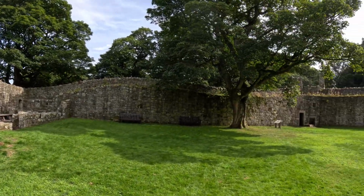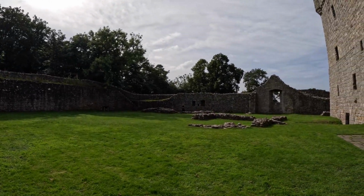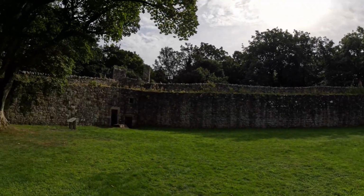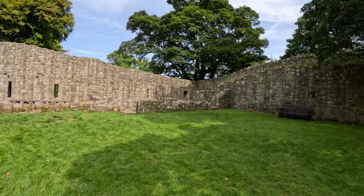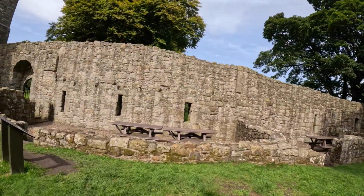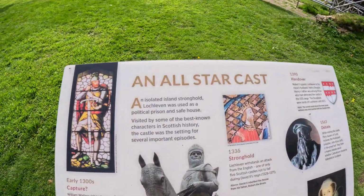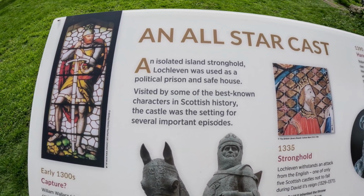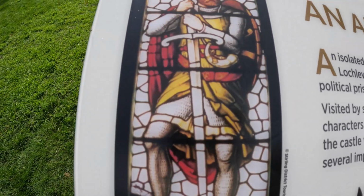Centre courtyard of the castle. The fact that she's a prisoner aside, it's not a bad place to be held for a year or so. Very picturesque. Don't know how rough her treatment was. Being royalty, she could get away with a bit. An all-star cast. William Wallace.